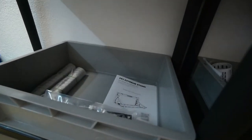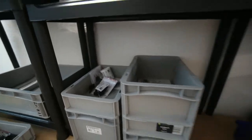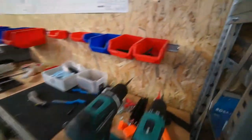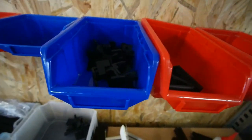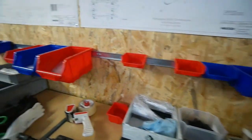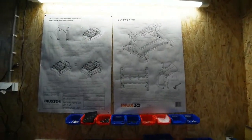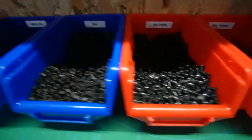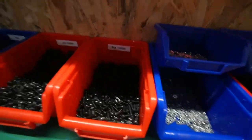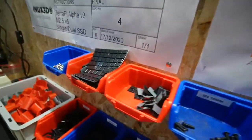But yeah, look at all these little parts here. We've really taken over quite a lot of this. There's the little rear holders and the little clips. Oh, we've got the nice drawing up on the wall. The Mark II drawing. Oh my gosh, there are so many of these. So many little screws. I have a little drawer of these at my studio, but they're not nearly as many as in here. Rubber feet.